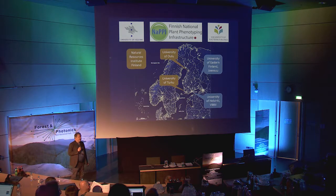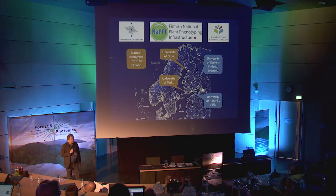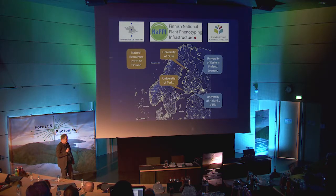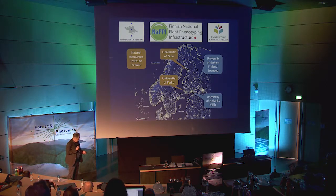And our laboratory is part of a national Finnish plant phenotyping infrastructure that is a shared infrastructure between University of Helsinki and University of Eastern Finland. And then we have collaborators at University of Turku and Oulu, and also Natural Resources Institute Finland, which is not located in the Norwegian Sea. By the way, those small light spots in the sea are actually oil drilling rigs, and they are burning the excess natural gas, and you can see it in the satellite image.